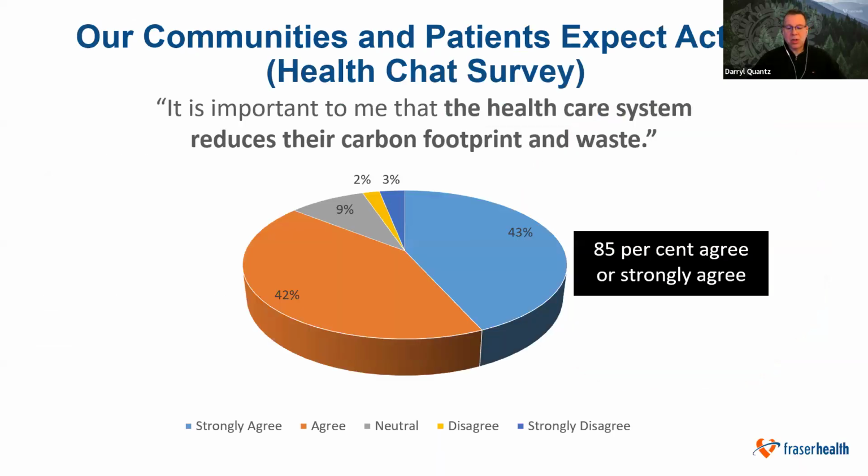We also know that this work is important to our patients. We actually have patient partners that we work with on our planetary health work. Although this isn't directly related to the natural environment, it does show that patients are concerned about our carbon footprint and waste, and that 85% feel that we need to be addressing that.